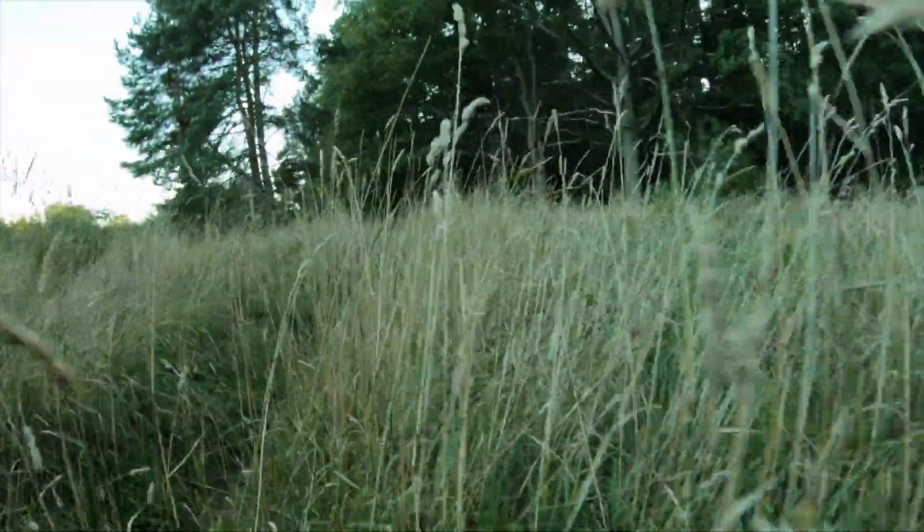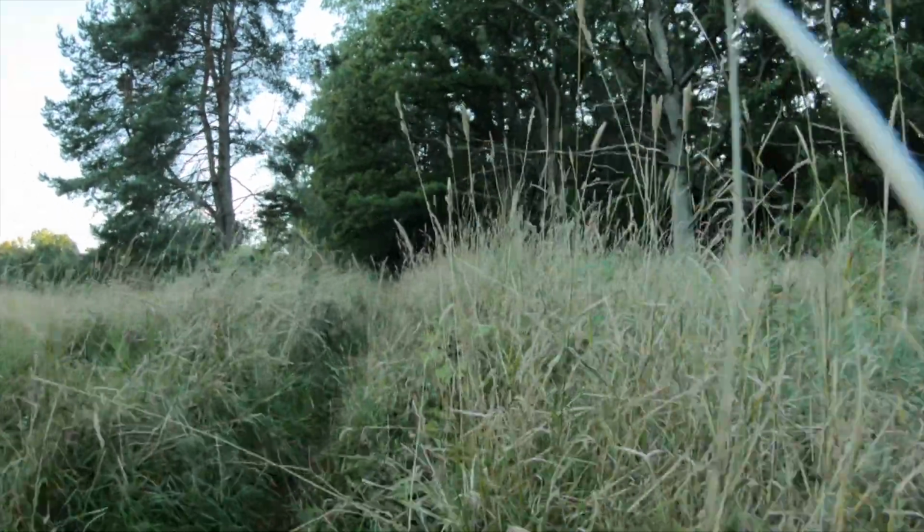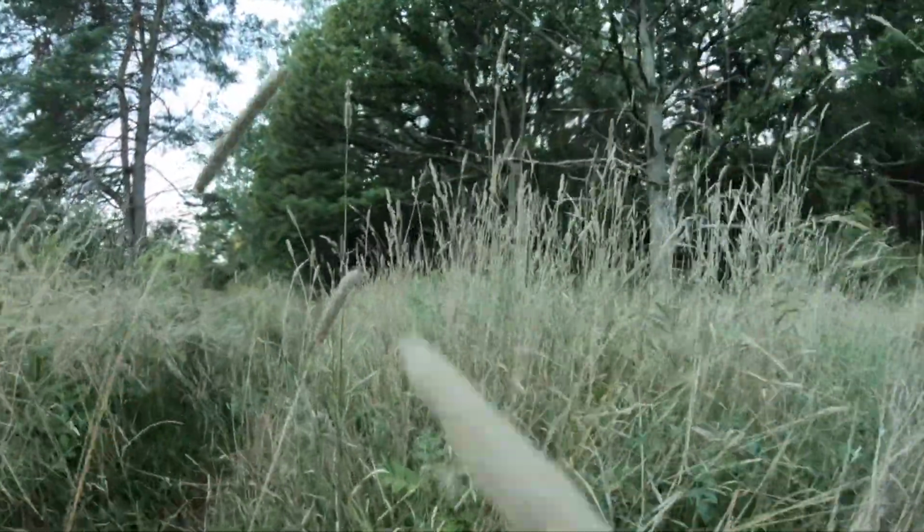I like the tall grass here. I wish my own lawn was this nice. I don't really like golf greens, but I digress.